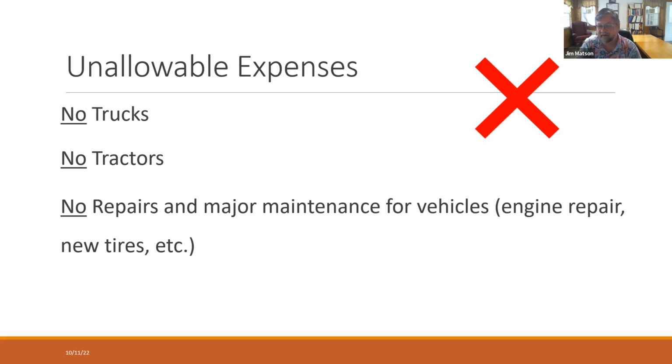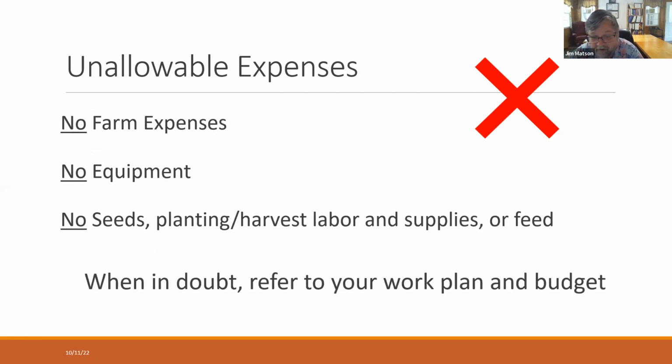the vehicles. Now you can possibly pay for gas if you have transportation. It's going back and forth to a location, but you can't do the repairs and maintenance of the vehicle while doing that. And then there's other things that you can't do: this grant is only for post-production activities.